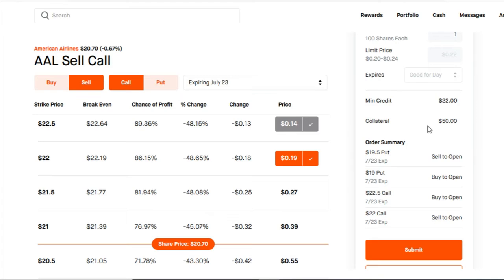Secondly, in order for you to do this trade, you need to leave a $50 collateral. So your returns is going to be $22 based off of $50 collateral, which represents 44% returns. In my book, that's pretty decent.